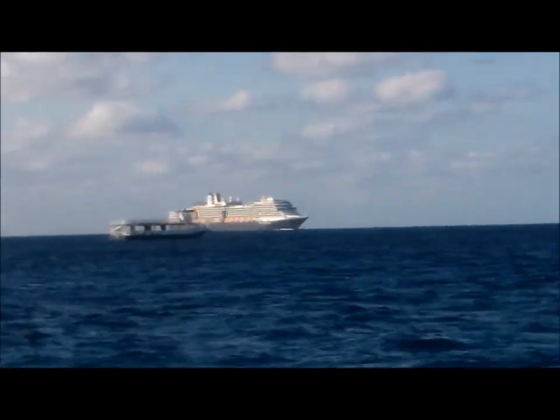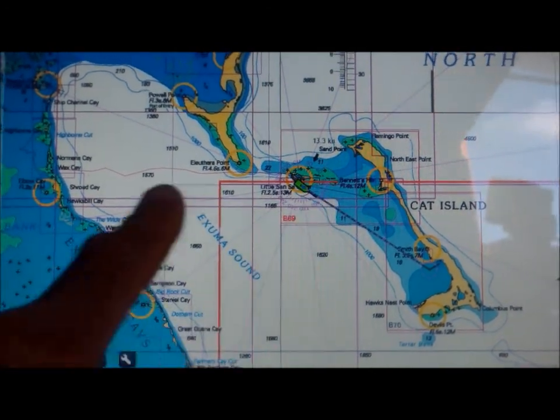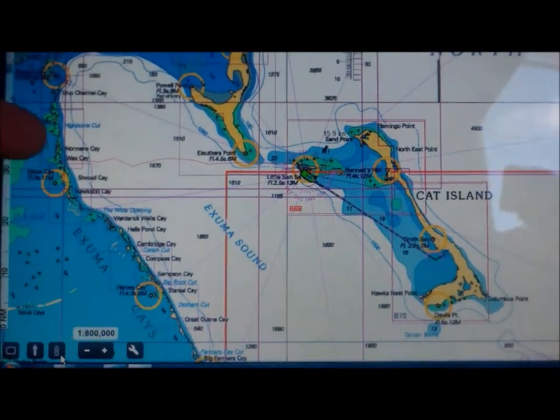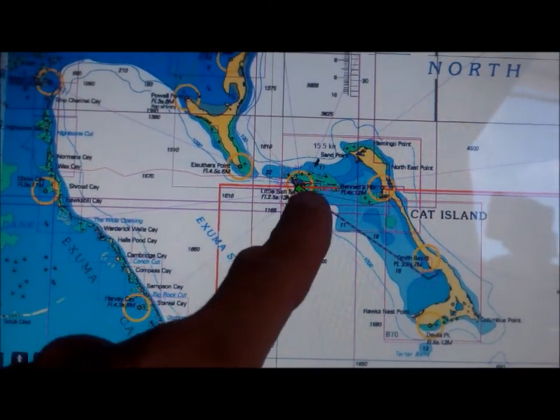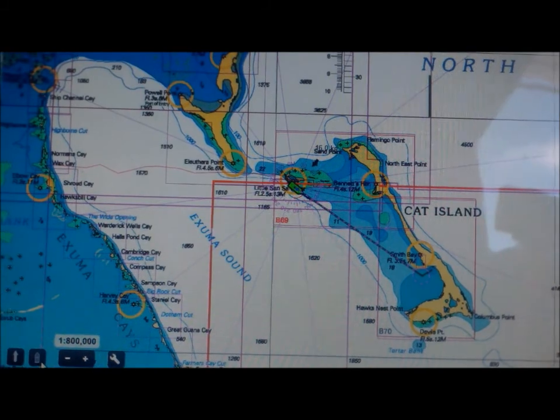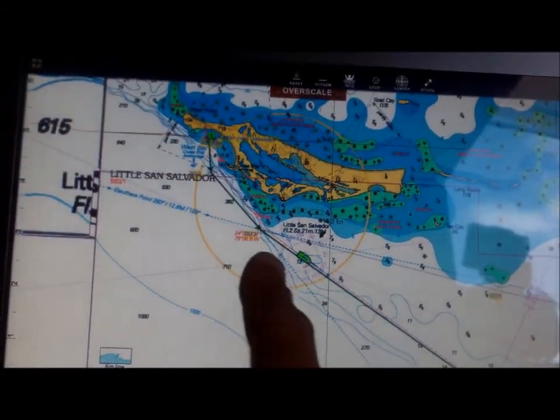at Half Moon Bay. Yesterday we sailed from Norman's Cay to Little San Salvador. That's about a 50-mile run. Started out downwind, then the wind went to the north and filled in, and we ended the trip with 20-knot winds out of the north and sailed through a front. So we are now heading southeast from Little San Salvador.